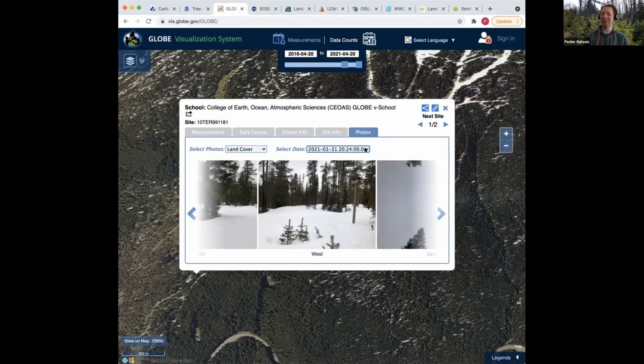Exactly. And so, actually leaf on, leaf off photos are really incredibly valuable. Yep. And so the seasonality part of trees, the phenology of trees, is a really important thing that you can capture. This is one way that we help to classify our types of forests. Do they have leaves on the tree during the winter or not?